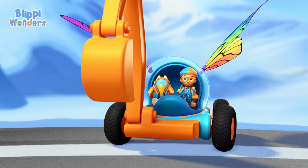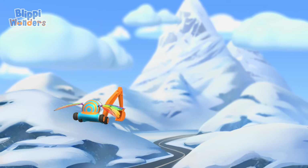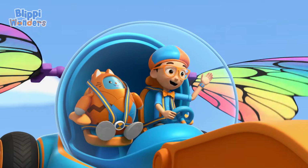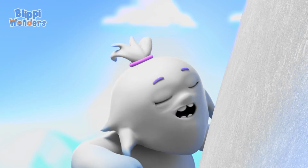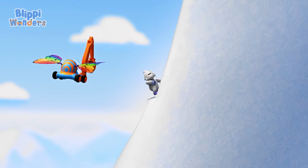The Blippi-mobile is ready for adventure. Let's go find the tallest mountain in the world. Woohoo! Hey, it's me, Blippi, and this is Tabs. We're looking for the tallest mountain. I'm climbing it right now. Hi, I'm Betty the Yeti. Yeti!